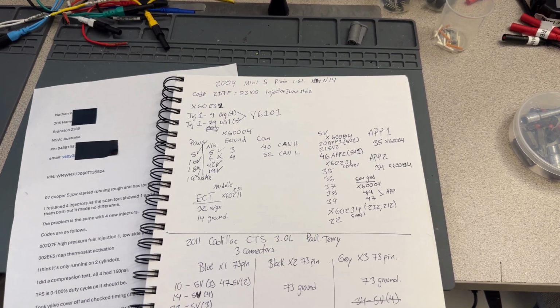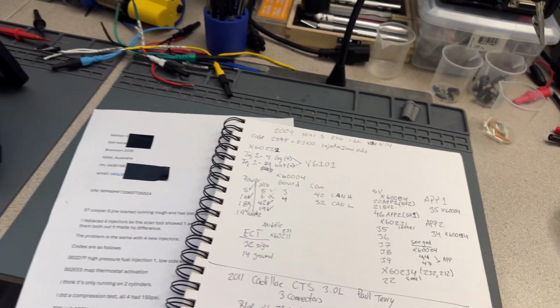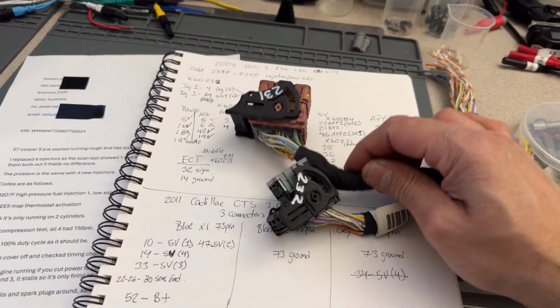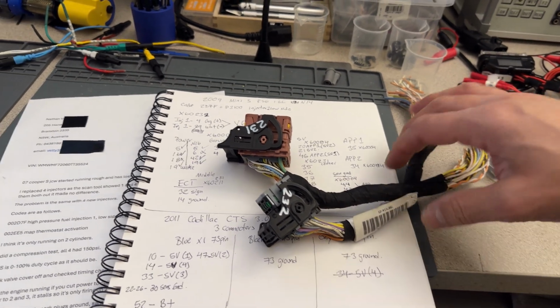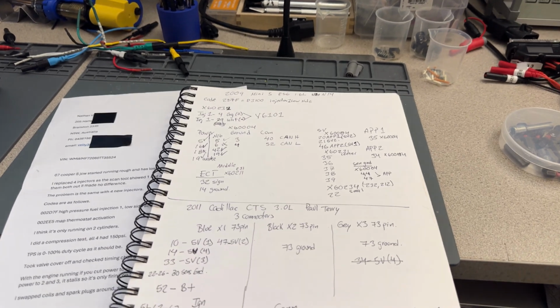I'm actually creating the full harness. And for that, I have the other two connectors in here, just waiting for the other components to come and then make my own setup in here full to test this computer properly. All right, so this is pretty much what I need.